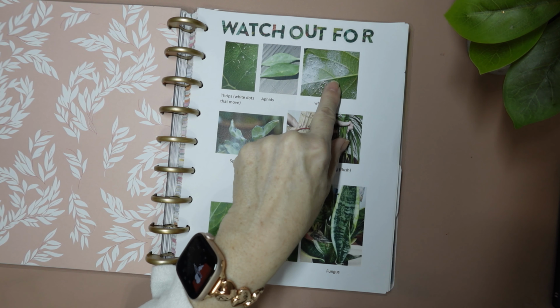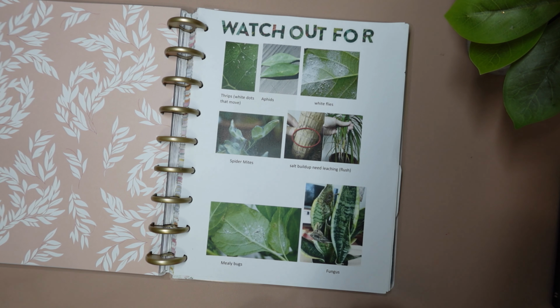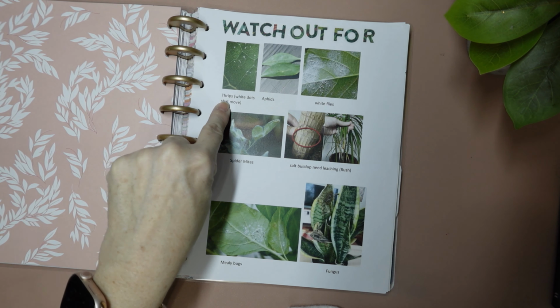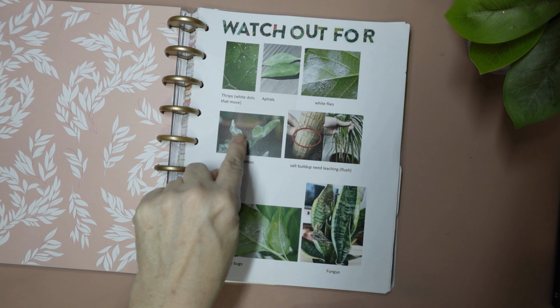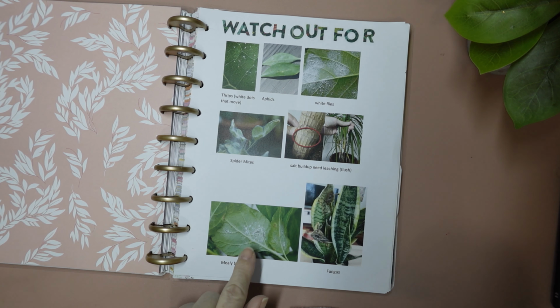Whiteflies look like this, kind of webbing with white. Oh, God. If I see any of that, the whole plant will probably go outside because I cannot. Thrips look like white dots that move. Spider mites, they're easier to tell because they have webs. Mealybugs kind of look like dried up bird poo.